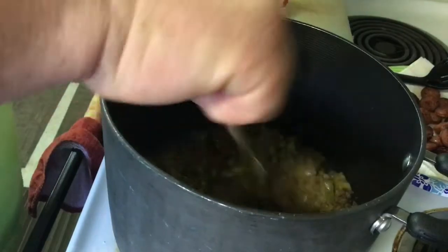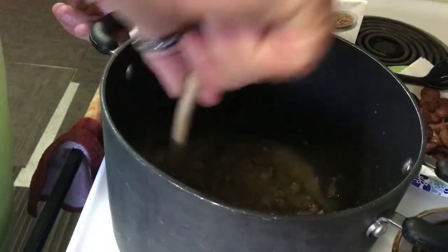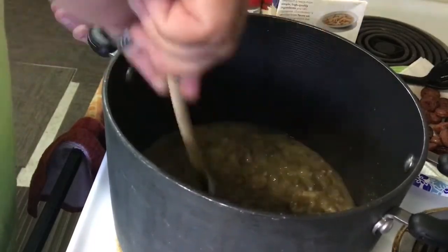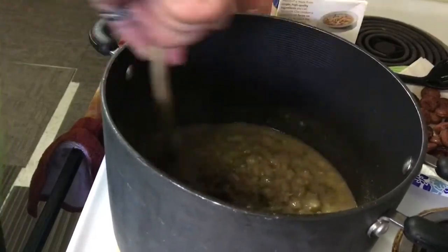We're gonna end up using the whole thing, so it's going to add half, stir it up until we get that flour, that roux, nice, and you see it's starting to thicken up like immediately. Look at that, that's awesome.